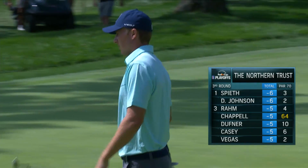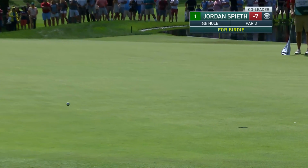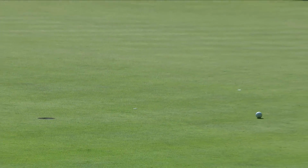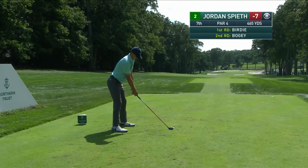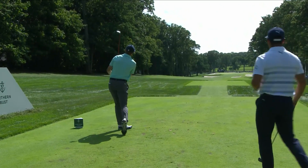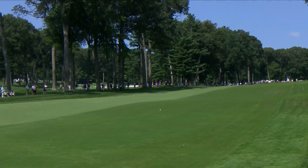So he heads over to the 4th. Jordan Spieth 7 under as well. This was a short while ago for the lead outright. An aggressive putt there by Jordan. Jordan Spieth on the tee at the 7th. Spieth playing alongside Ricky Fowler.